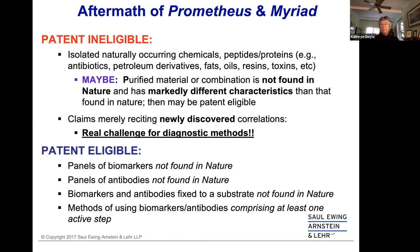And then things that are patentable that we claim all the time are panels of biomarkers, where we're looking at a pattern, not just the presence or absence, but panels of biomarkers as a composition, for use in the detection of a disease. They would be patentable because the presumption is those panels of biomarkers are not found naturally in the blood. Panels of antibodies that are not found naturally in nature. Those kinds of things are patentable, whereas things that you just pick out of nature no longer are patentable.